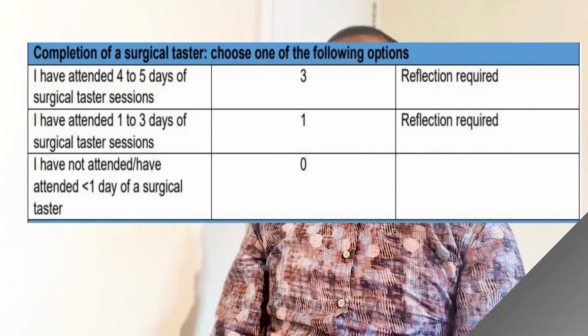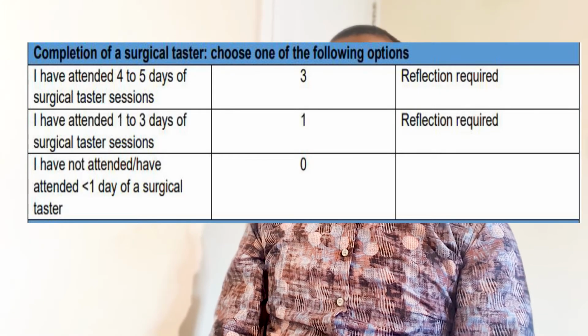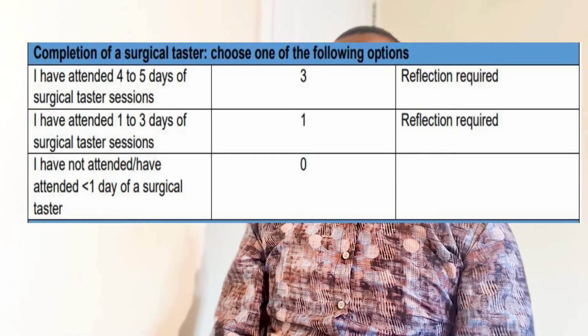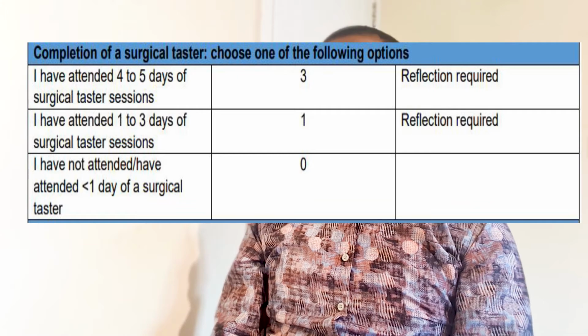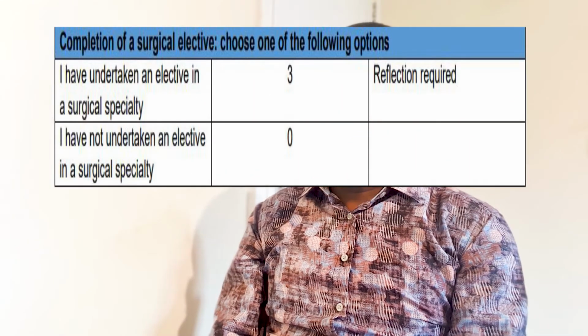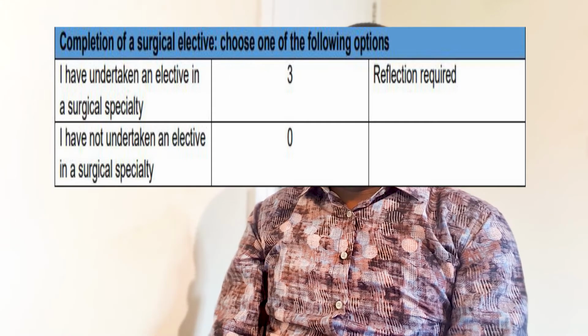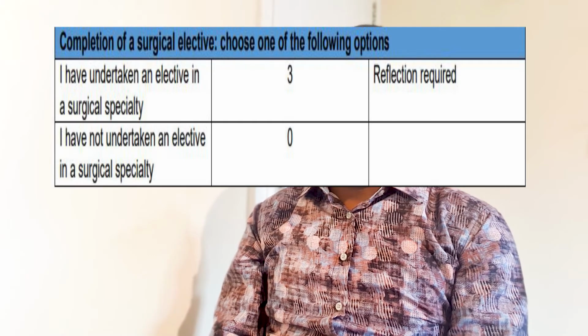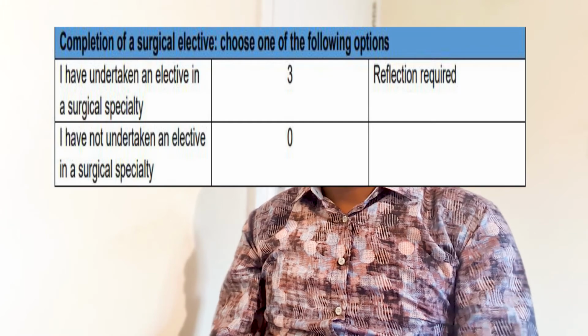The next way to demonstrate commitment to specialty is having surgical taster sessions. Someone that has attended 4 to 5 surgical taster sessions will get 3 points. Someone that has attended 1 to 3 days of surgical taster sessions will get 1 point. And someone that has not attended any taster session will get no point. Another way to demonstrate commitment to surgical specialty is completion of a surgical elective. Someone that has undertaken an elective in a surgical specialty gets 3 points, and someone that has not undertaken any elective in a surgical specialty will get 0 points.